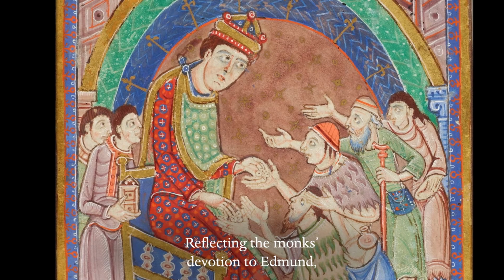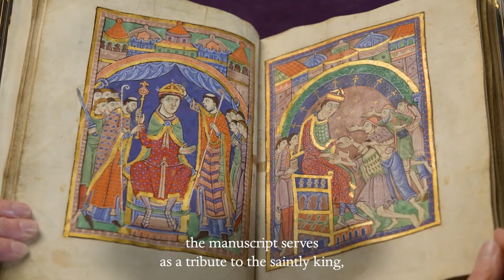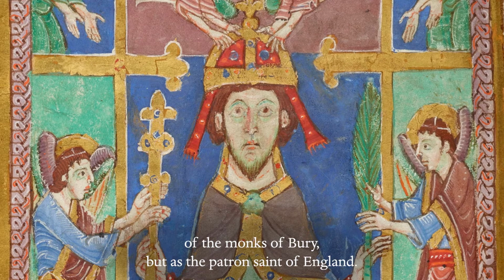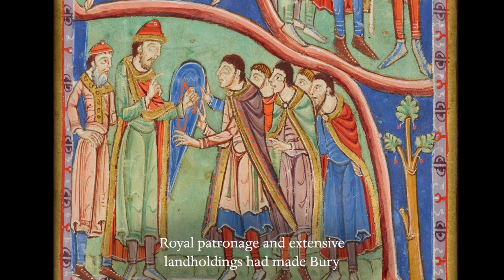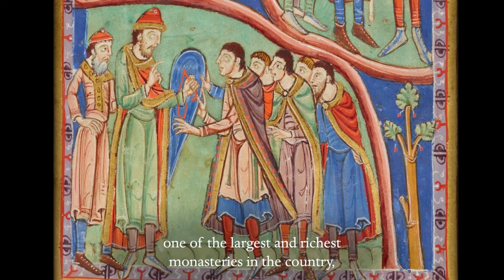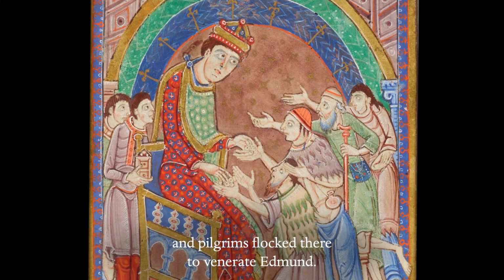Reflecting the monks' devotion to Edmund, the manuscript serves as a tribute to the saintly king, who was not only viewed as a special protector of the monks of Bury, but as the patron saint of England. Royal patronage and extensive land holdings had made Bury one of the largest and richest monasteries in the country, and pilgrims flocked there to venerate Edmund.